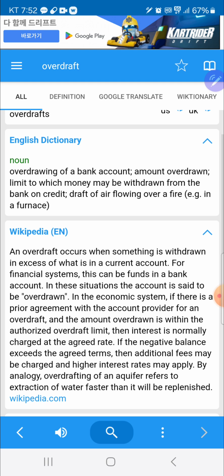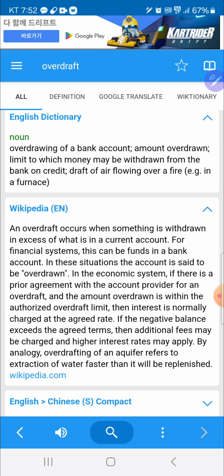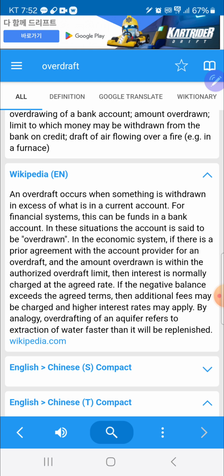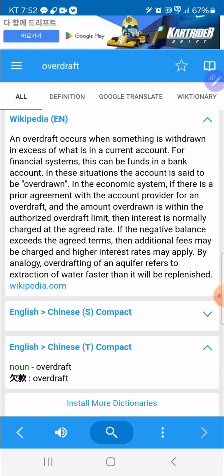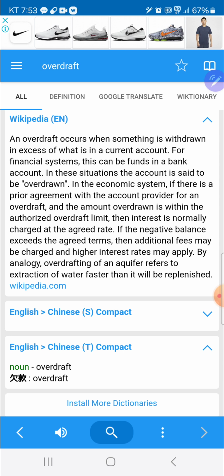An overdraft occurs when something is withdrawn in excess of what is in a current account. For financial systems, this can be funds in the bank account. In these situations, the account is said to be overdrawn. In the economic system, if there is a prior agreement with the account provider for an overdraft, and the account overdrawn is within the authorized overdraft limit, then interest is normally charged at the agreed rate. If the negative balance exceeds the agreed terms, then additional fees may be charged and higher interest rates may be applied.